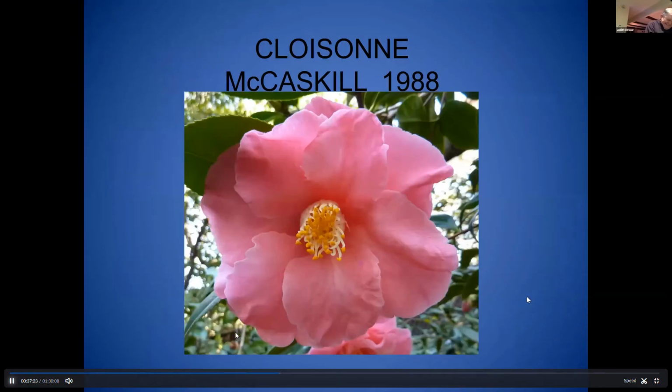Vern McCaskill introduced 70 or 80 different camellias out of his Pasadena nursery. And this is one that is really nice because it's pink with just a little white edge and a little texture like cloisonne. Vern McCaskill.